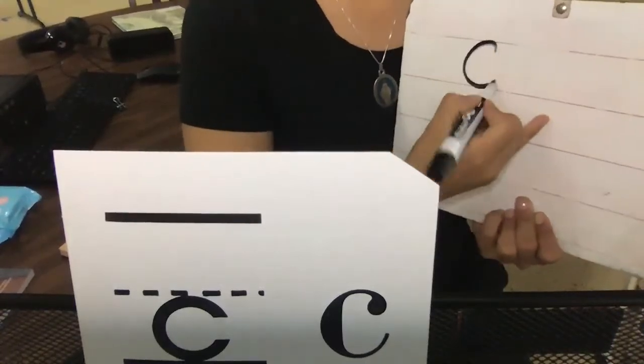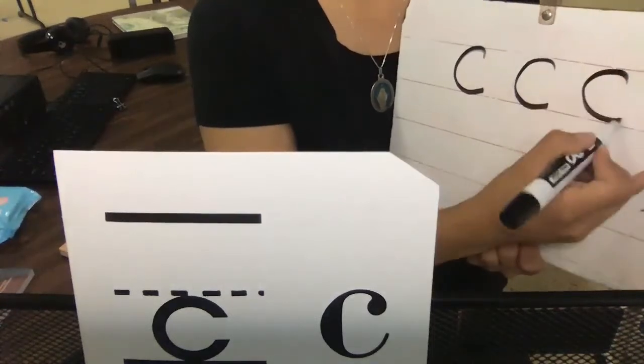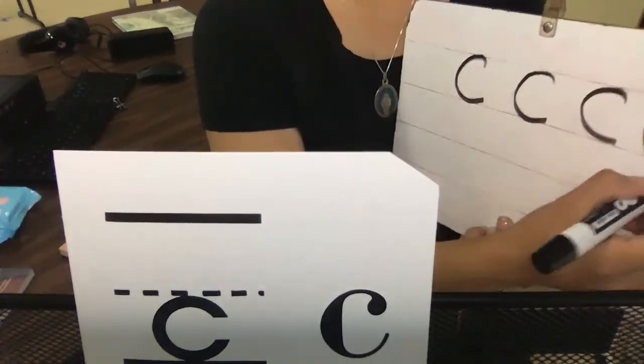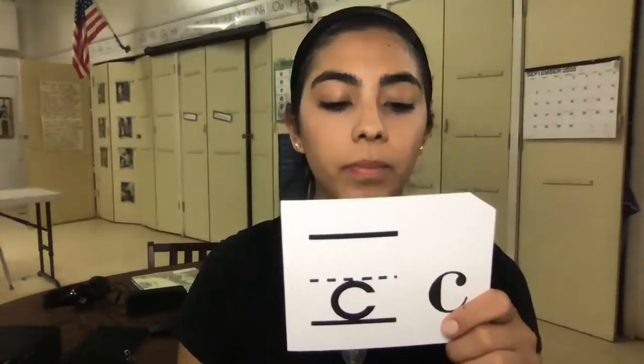Get my eraser. Say it with me. Every time a letter makes a sound, we call that sound a phonogram. Can you say that with me? Phonogram. Every time a letter says a sound, we call that a phonogram. Now say it with me. Now your turn.